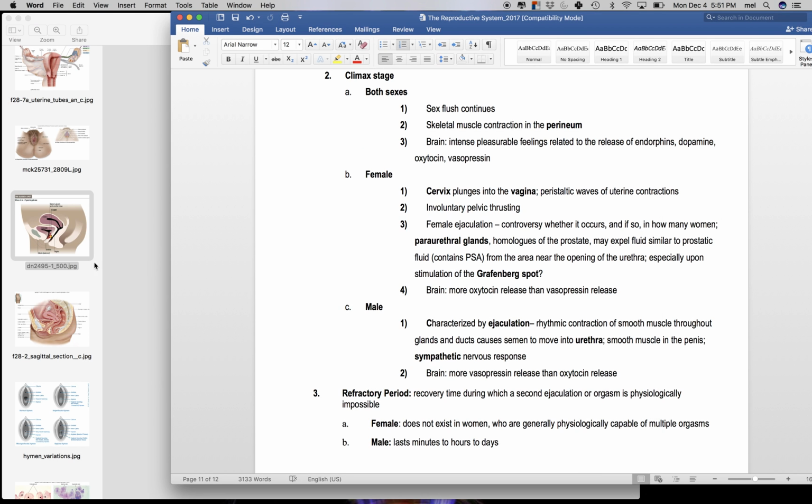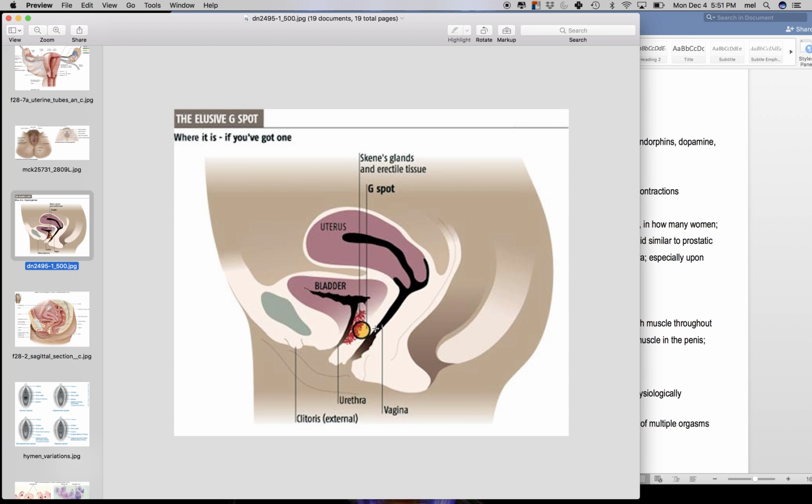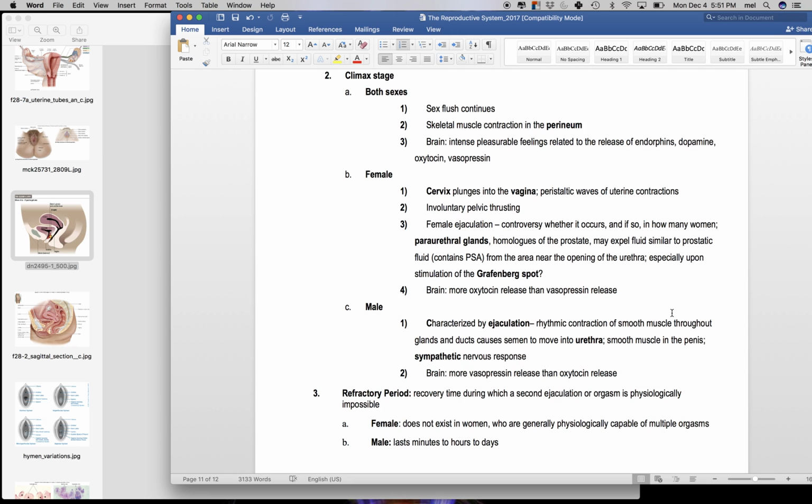what happens is this epithelial tissue, this glandular tissue here in the Skene's or periurethral glands, will secrete fluid into usually the distal end of the urethra and not the vagina, which I'm sure must be very confusing. And it expels a fluid that's similar to prostatic fluid. One of the ways that we know is that it contains PSA and very little urea.